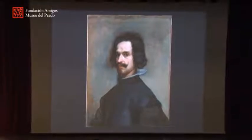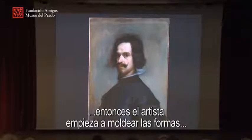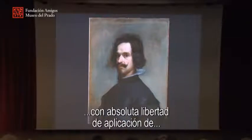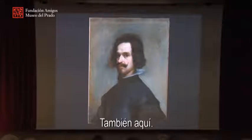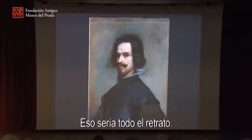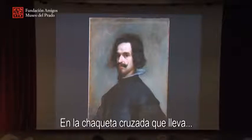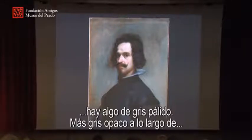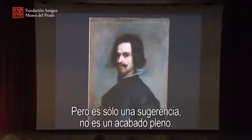From that brush drawing, the artist then began to model the forms with a fairly free application of a blackish brown paint. You see it here, and more or less here. That would have been the entire portrait. And then gradually on top of that, he used more opaque color. In the doublet, in the jacket he wears, a sort of paler gray, more opaque gray is pulled across these areas to give it form. But it's still just a suggestion. It's not taken to a high finish.